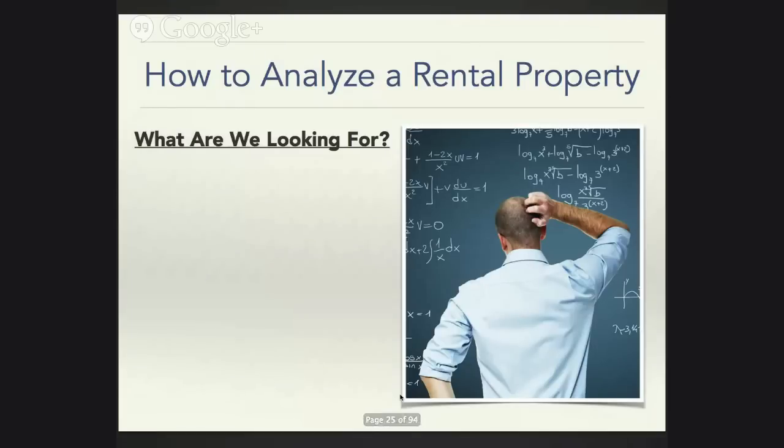So when we're talking about analyzing a rental property, what exactly are we looking for? There's two things primarily. Number one is cash flow. We want to know how much extra income every month is going to be put into our pocket. Meaning, if all the expenses were $500, but I made $600, then my cash flow was $100. In any business, cash flow is how much money you have left in your wallet at the end of the day.